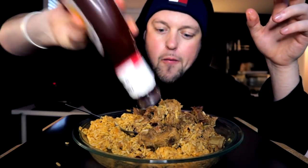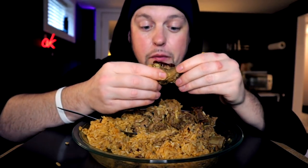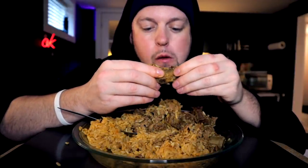When ribs are proper tender, I don't know, something else. Hard to contend with.